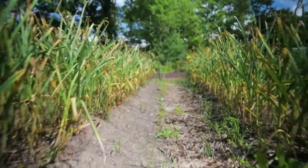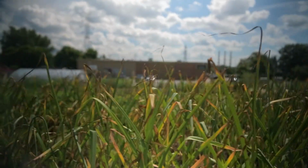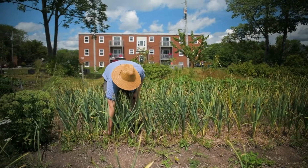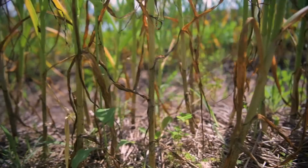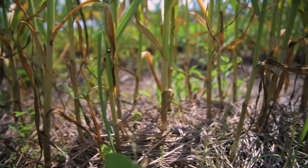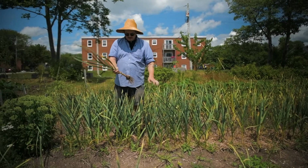Now our garlic, we pulled the scapes almost a month ago now it seems. And the tips are nice and brown. That's a good sign. Usually some people wait for the outer layers of the leaves to really turn brown. These ones, a couple of the bottom ones will start turning brown, but that's a full-on garlic. I think we could start harvesting these soon enough. Maybe even next week. Beautiful garlic.